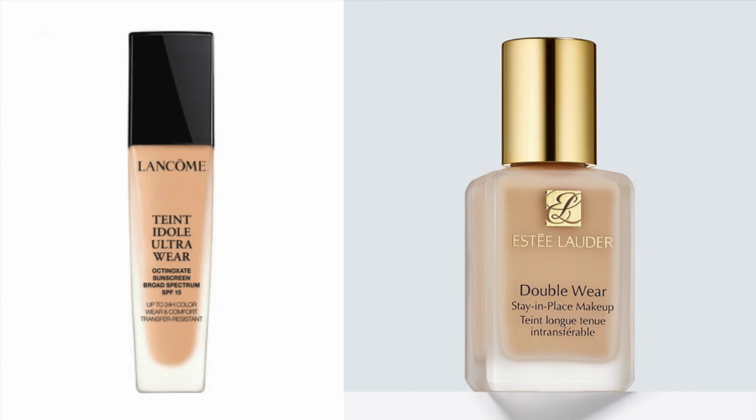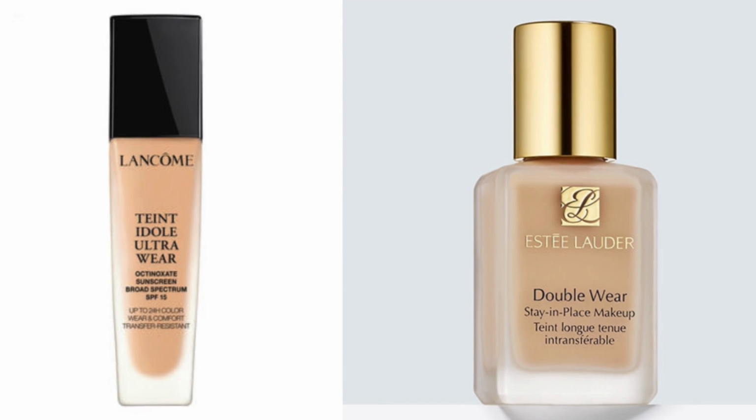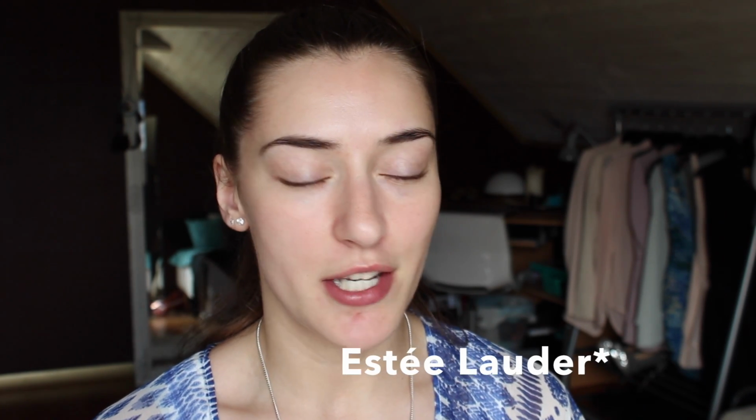They both come in a frosted glass bottle, and both contain 1 fluid ounce. The Lancôme foundation has an SPF of 15. By the Estée Lauder foundation, I'm confused with the SPF, because on some sides it doesn't say that it has any SPF, and on other sides it says it has an SPF of 10. So not really sure about that.